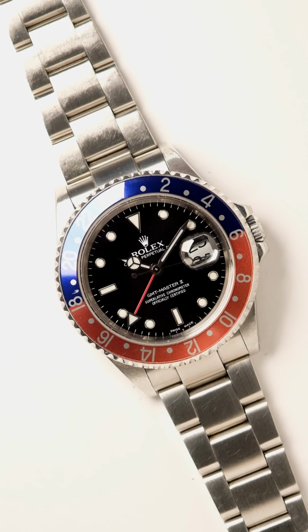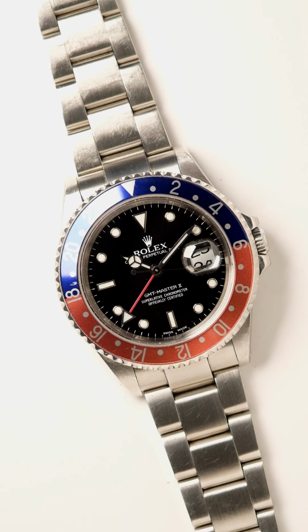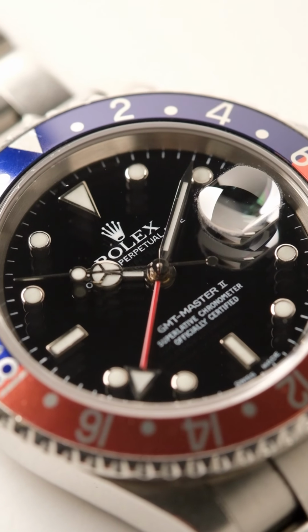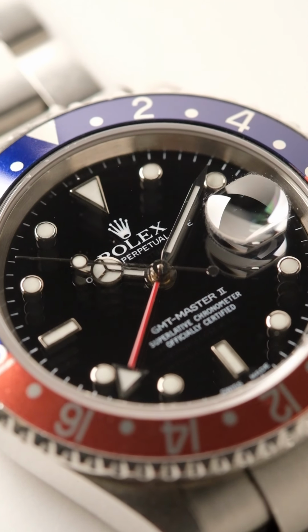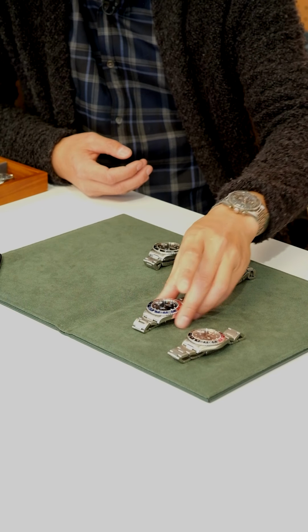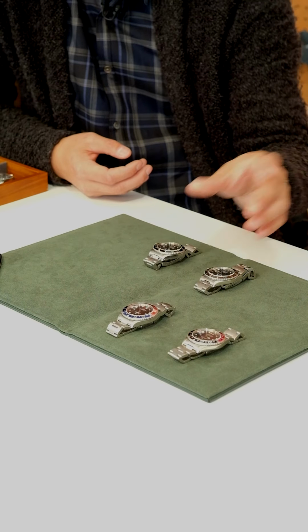So that's one of the first things I look at: does it look visually appealing? Right? So that's on the GMT side. And I think I know what you are gravitating towards. You want something with a little bit more color. You don't like the blue and red, or the Pepsi, as much.